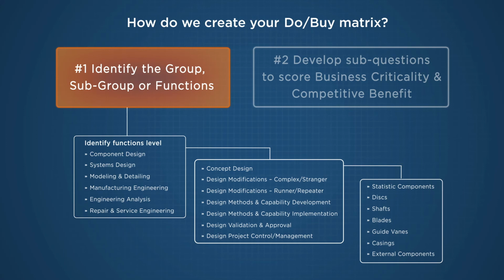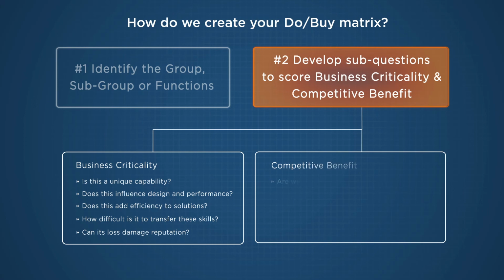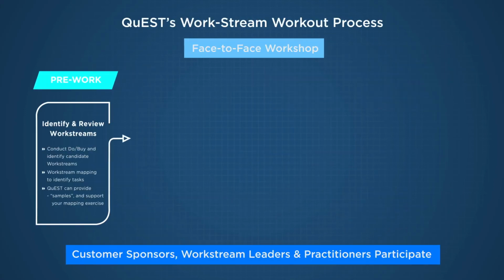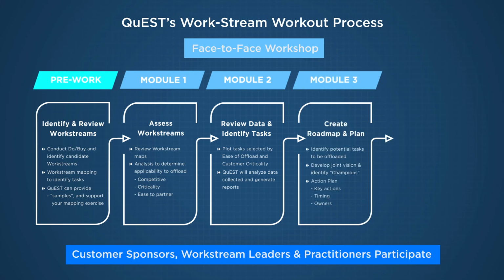This picks up on how to move forward and begin outsourcing identified subgroups or work streams. This is achieved by taking a considered and logical approach to assessing and defining the work, before moving to define how to progressively transfer that work stream to Quest, whilst also de-risking the exercise to ensure continuity of service and to protect the customer's customer.